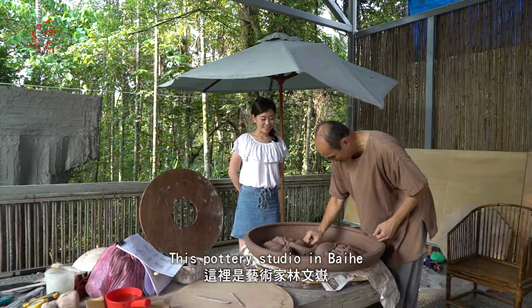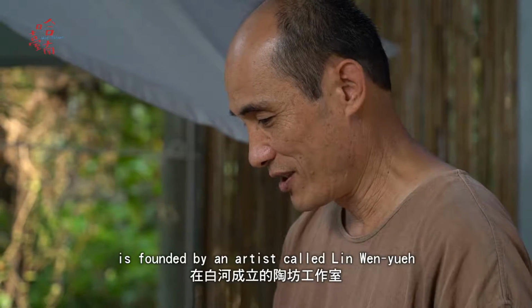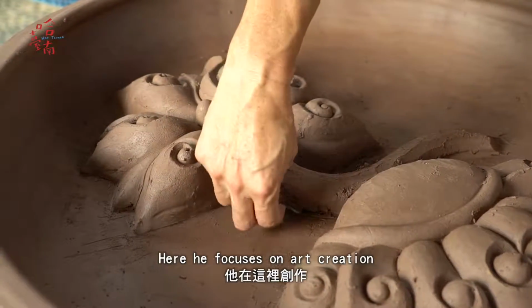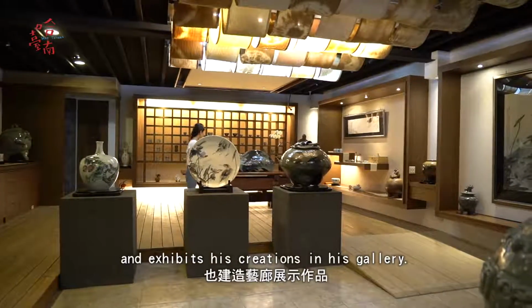This pottery studio in Baihe is founded by an artist called Ling Wenyue. Here, he focuses on art creation and exhibits his creations in his gallery.